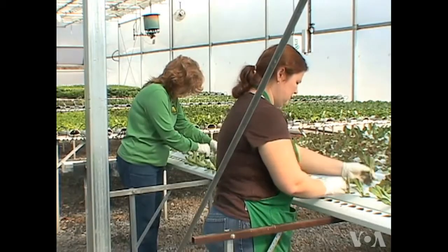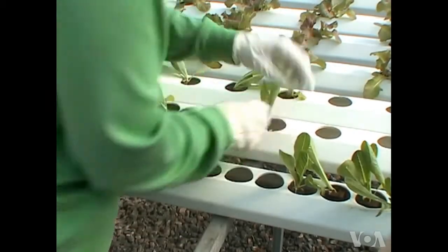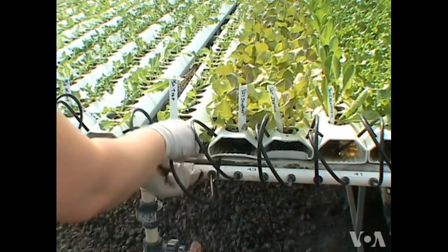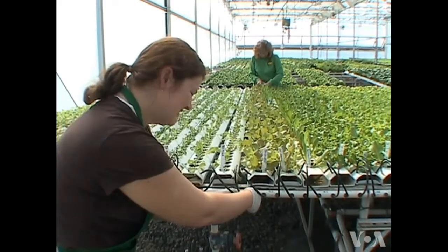She has a dozen part-time employees and frequent visitors from around the world. Several weeks ago, an investor group from Botswana came to visit with us. We have had farmers from Afghanistan here that we're visiting because this would be an ideal controlled environment to bring to Afghanistan where the climate is so harsh. The hydroponic crops here are protected from the harsh elements from planting to harvest.